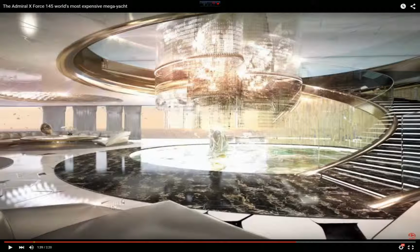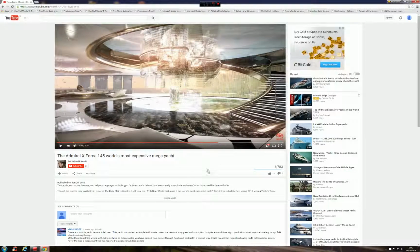$1 billion. This is just a computer generated image rendering. This one here, they've done one that's 240 meters. That's a Moroccan company. You can look at that by the links. But there's just one more I want to show you.